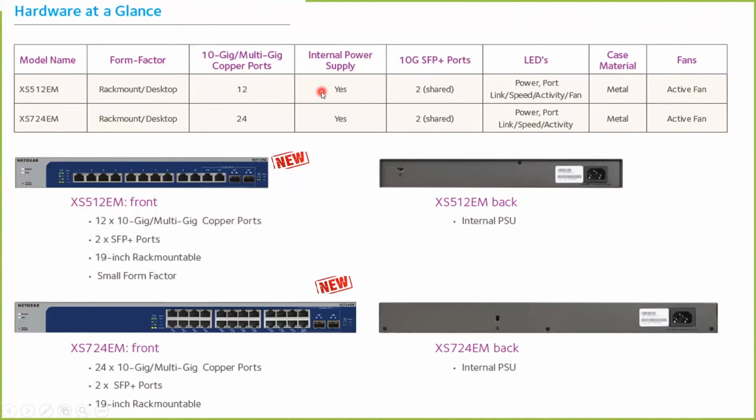And it has an internal power supply. It comes with our lifetime warranty. It has basic VLAN, like port-based VLAN and 802.1Q VLAN. It supports static LAG and LACP. We also have loop prevention and loop detection built in. We have QoS, so all the software features that you require are there. And we have these 12 ports that can all run 10 gig, 5 gig, 2.5 gig, 1 gig, and 100. And these 2 fiber ports, so you can also run fiber connectivity or DAC cables for devices that don't have copper.